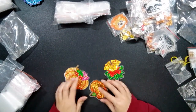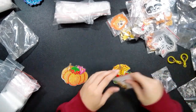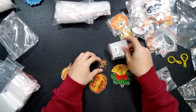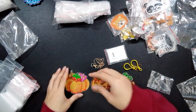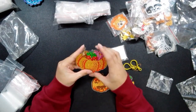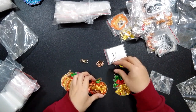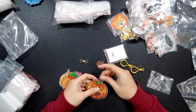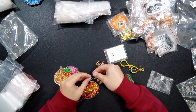Okay, so these were not really meant to be keychains, I think. They were supposed to be at the bottom of, for whatever reason, this was hanging on the bottom of, like, a wreath. But we're going to see. We're just going to make them into keychains. Hopefully, I have enough.